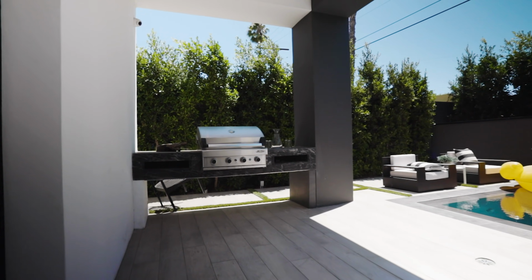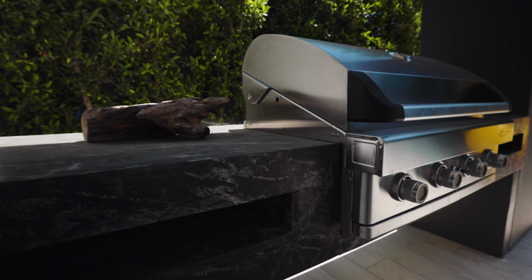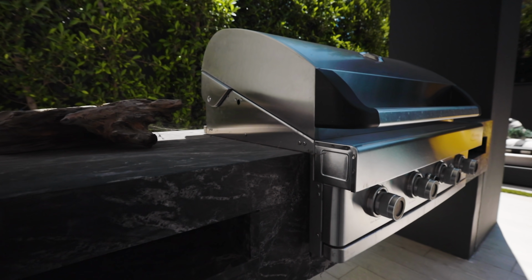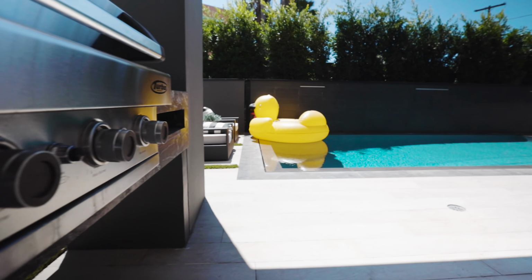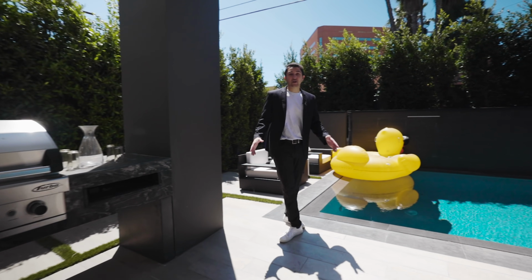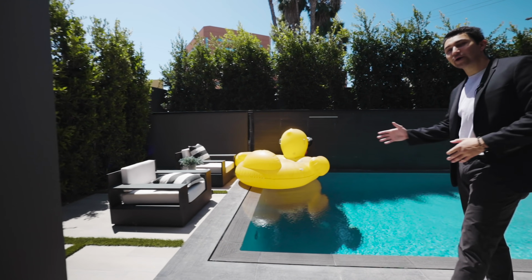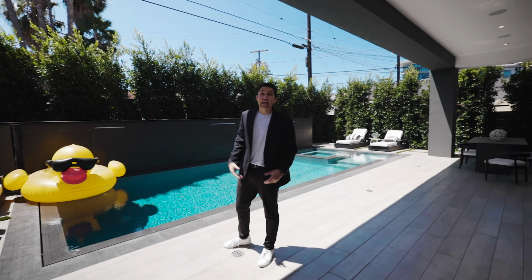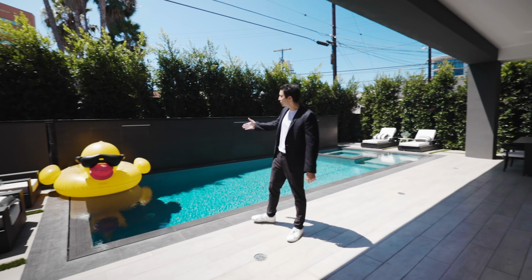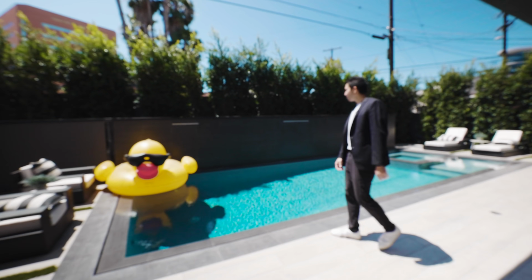In this corner of the backyard, we have a large barbecue grill with a floating natural stone bar area. And as we keep making our way along here, some seating space right next to your zero-edge pool. And we've got a friend hanging out in the pool. Look at that duck with his goggles on, just ready to have a nice summer day out here.